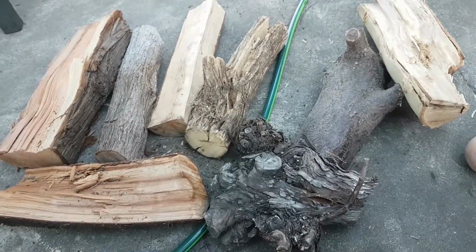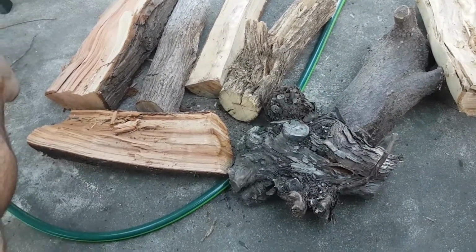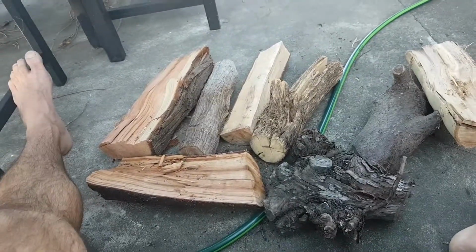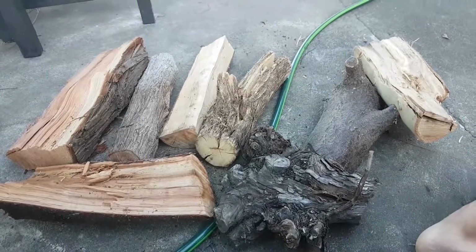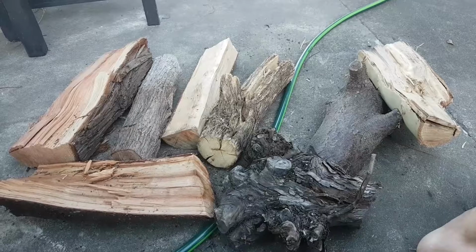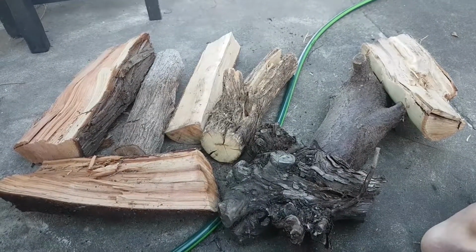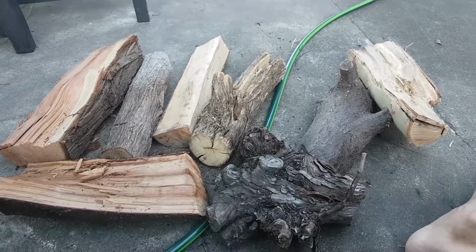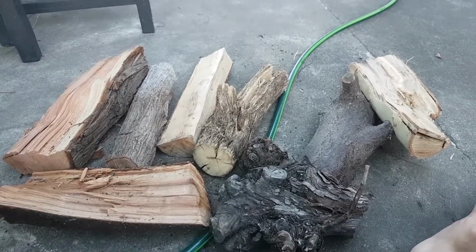So I've got 8 different species there to try out. And I'm always on the lookout as well for other unusual wood to try. So once I've got this thing up and running, I will do a few videos on the results. So check back then.